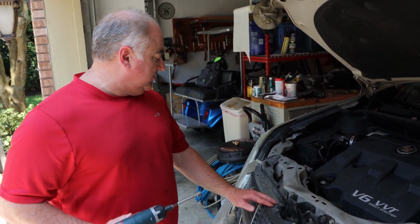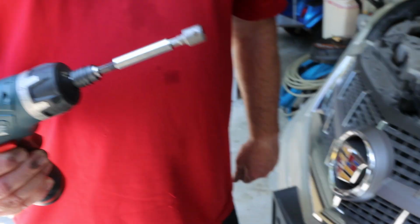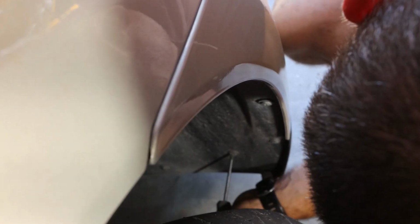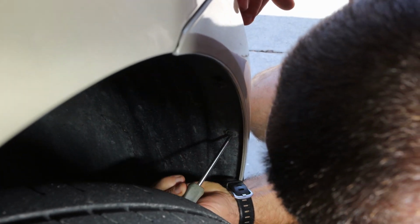Next step is to remove these 6 10mm screws that are across the top here. So the next step is to remove 4 bolts from the inner fender liner so that you can pull it back.